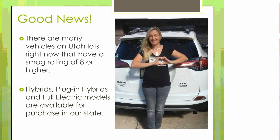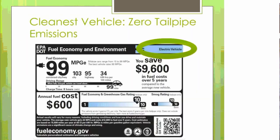Another cool thing that Salt Lake City offers is the Salt Lake City green parking sticker, and if you can see in the picture, there's a little green sticker above that brake light on the driver's side, and you basically park in city parking, not in lots but on the street, for 2 hours for free. So that's just a pretty big bonus, and if you have a vehicle with a smog rating of 8 or higher and you register your vehicle with the city, you get that little sticker.